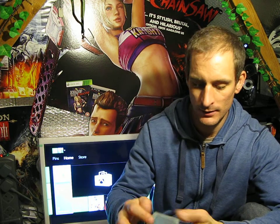Next is a Game Boy Color game, and this is from Game World, and I got this for £1.50, and this was released in 1998. And it's Alfred's Adventure. So I used to recall liking Alfred the chicken on the Game Boy, and this looks like a follow-up game to that, so it should be quite good fun on the Game Boy Color, and just £1.50.